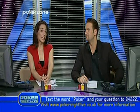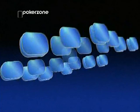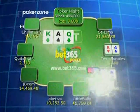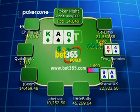Right now, let's take a look at the MTT. I think we've got a final table. So this is very exciting. Maybe a little more heads-up action in, well, there were about 19 players left when we last had a watch. See, Little Bully, who earlier on was identified as our chip leader, he still is. He's brought 45,000 chips to the table.